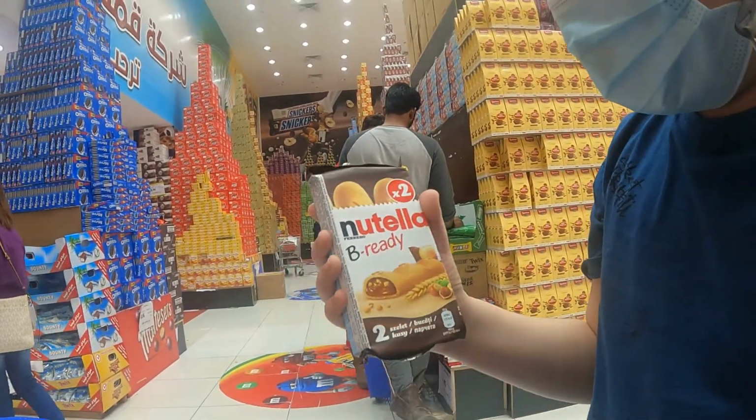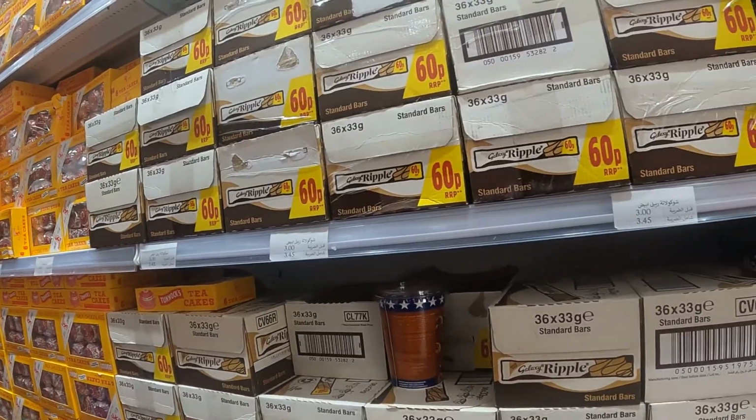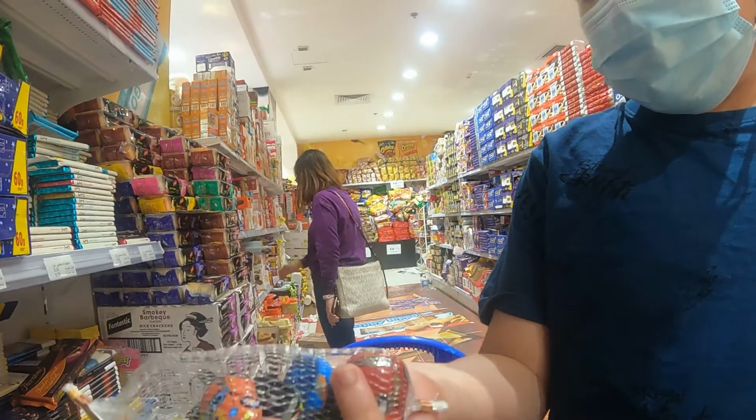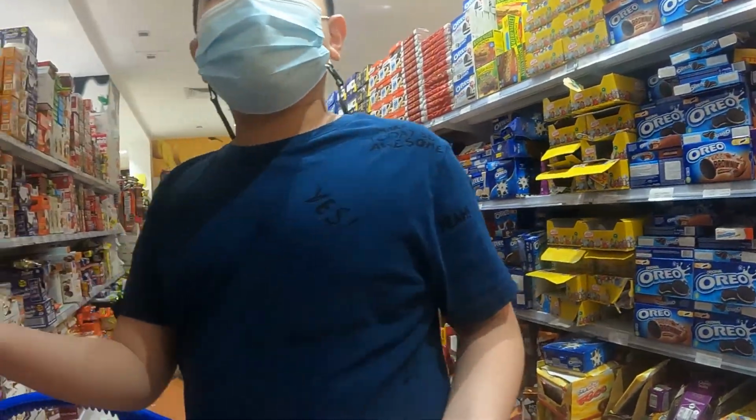I got a Nutella. Be ready. Car chocolates. Car chocolates? Yeah. Okay. It looks really well designed. Should we have this?